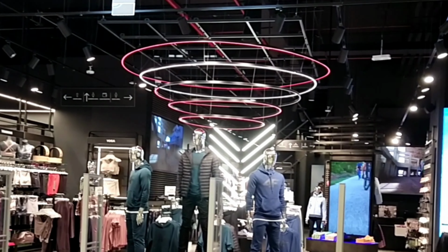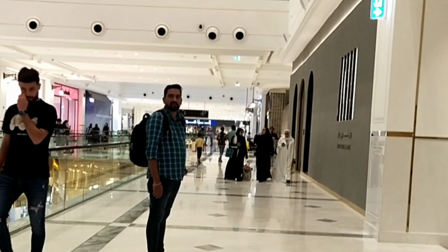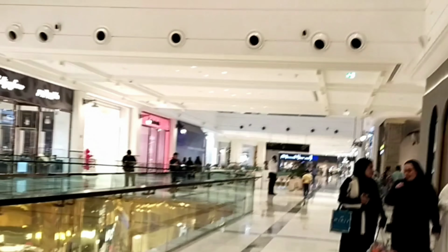Vendome Mall features over 600 retail outlets, including high-end international brands, local boutiques, and department stores. The mall's architecture is inspired by classical European design, featuring grand facades, elegant interiors, and spacious courtyards.